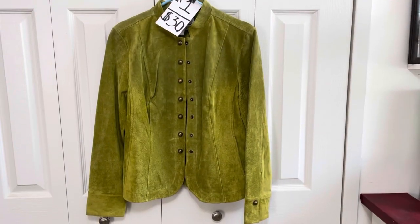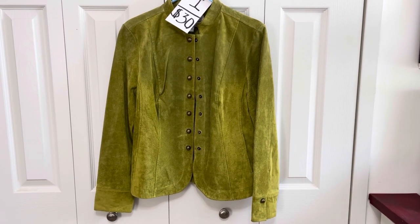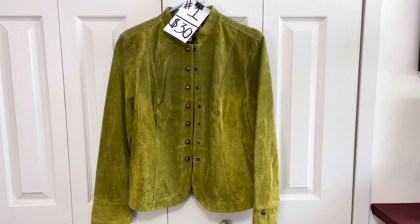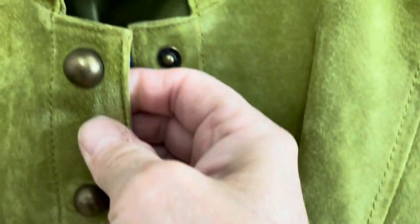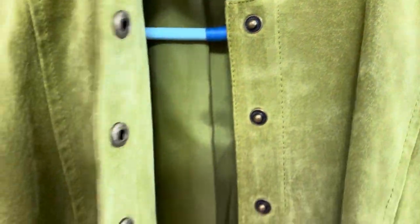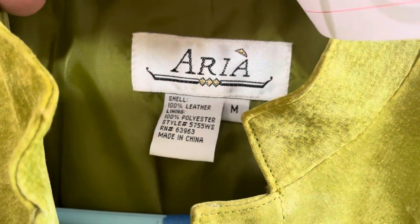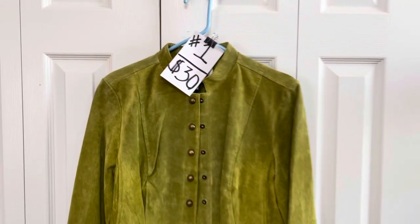Wow. Talk about bright. This is a 100% leather short jacket. It's a size medium and it is in excellent condition. Look at these brass buttons. How cool are those? It has a satin lining. It's a beautiful shade of chartreuse. It's made by Aria. And as you can see, it says 100% leather. Gorgeous, gorgeous.